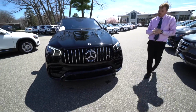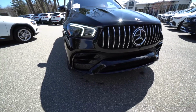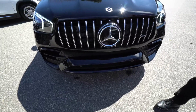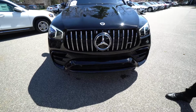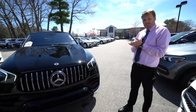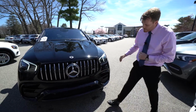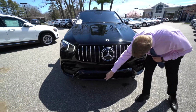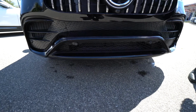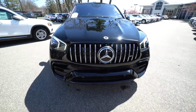So let's start the tour up front. Some things I want to show you are this beautiful Panamericana grille here with the vertical louvers. That is AMG specific. You're not going to find that grille on any plain Jane GLE. This car also has a styling package, the Night Package. What that does is some of these elements up front along the front splitter and the intake, those are normally chrome. What that Night styling does is it blacks it out. And not only are there black accents up front, there are some throughout the vehicle, which I'll point out as we go.